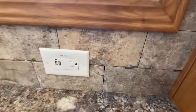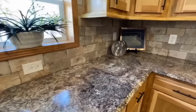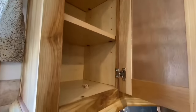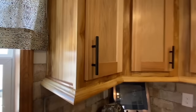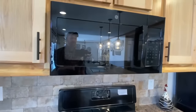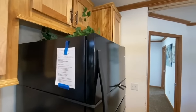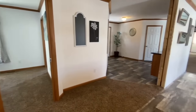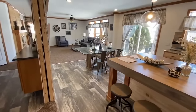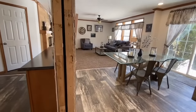Now check out this backsplash. This backsplash is actual tile. Not paneling. And again, the hickory cabinets. So really nice. You have your gas range and built-in microwave. And then your refrigerator. Now here, a lot of their homes aren't completely finished just because this is a show lot. So where you see this right here, this would be covered up with some nice trim.